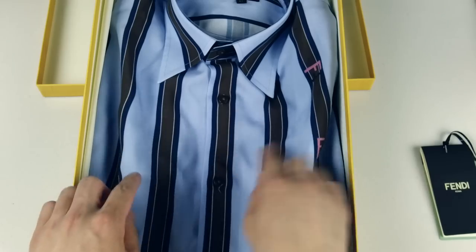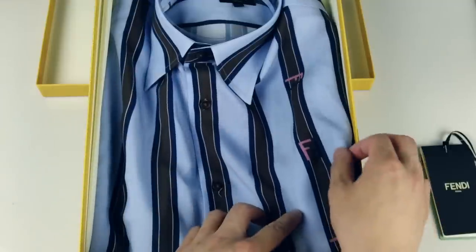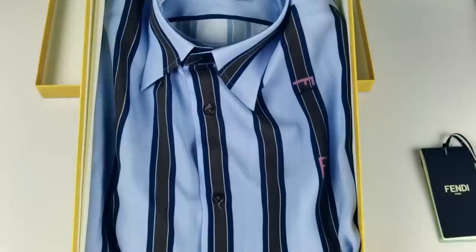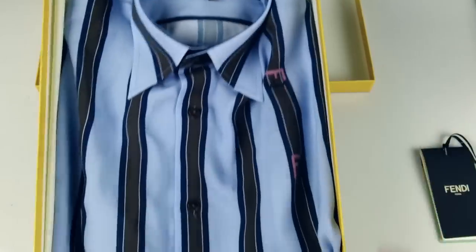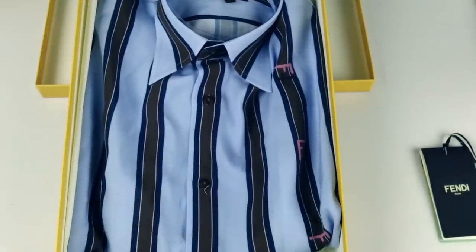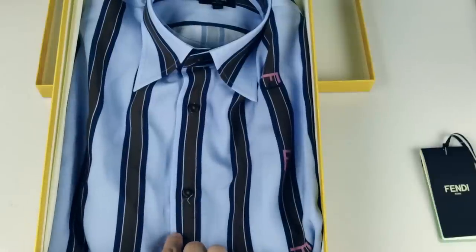This is the logo print striped shirt. It's striped, but then on one of the stripes you have the Fendi logo with the two F's in black and pink. This is 100% viscose. So it's made in Italy, like I was saying, it's a size 37, and this retails for $790. Both of the shirts that I'm showing you today are from the Spring Summer 2018 collection. This is like a light blue with like a brown and a navy stripe.